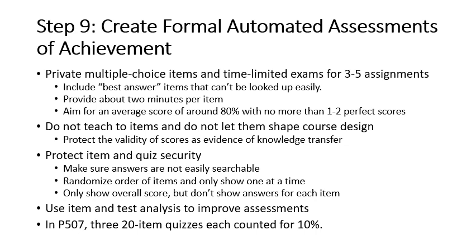However, you want to protect item and quiz security by not displaying all the items at once, only giving the answers to overall scores rather than the entire test. You want to use the item and test analysis resources inside the learning management system to improve your assessments. But you don't want to make these assessments high stakes.